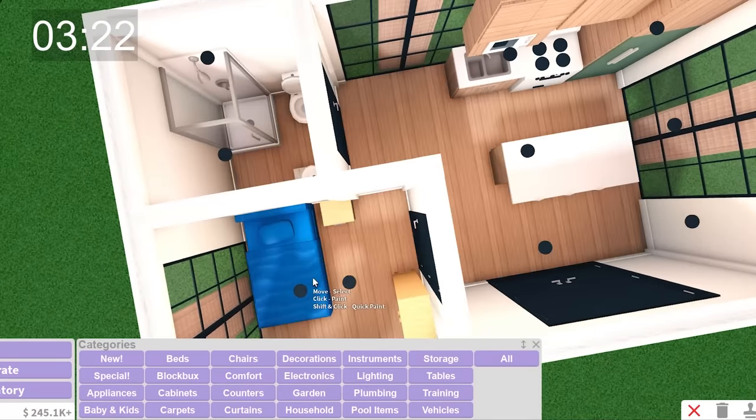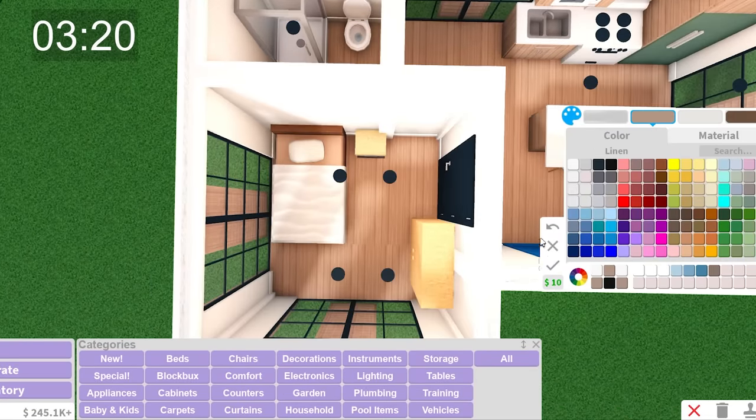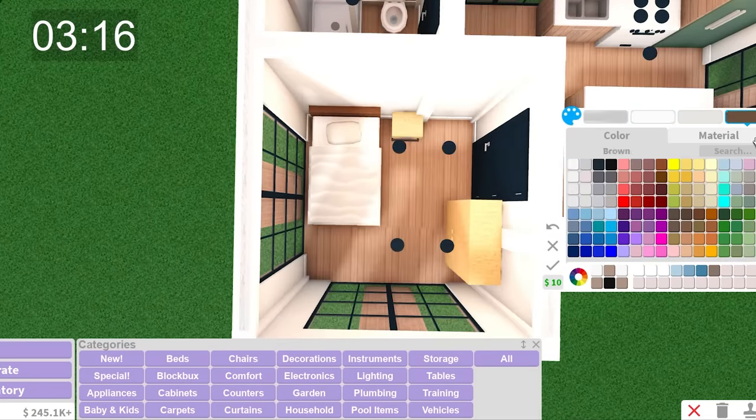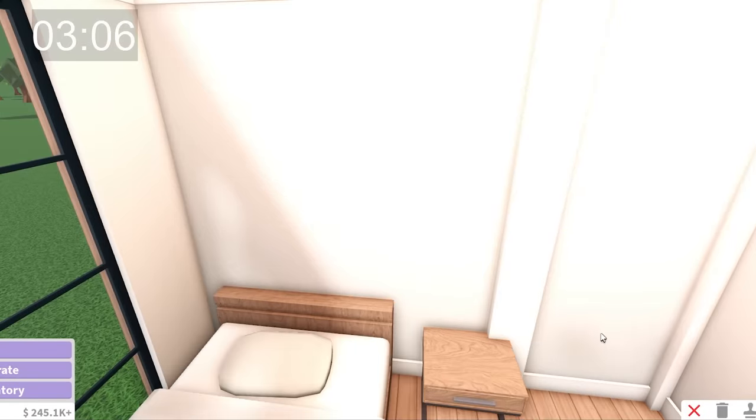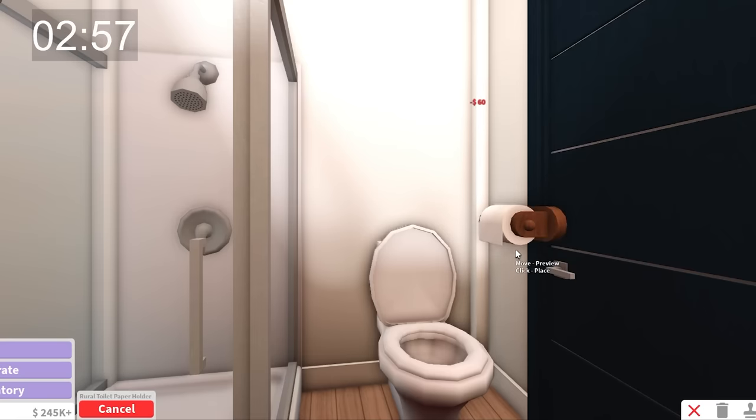Living room, right? Living room. Wait, I didn't recolor this. Oh no. Oh no. Oh no. No, stop making that. I'm trying to make this linen. I'm panicking so badly. It's crazy. I didn't have toilet paper. You need toilet paper. It's on the pillar. There. Don't stop that. There.